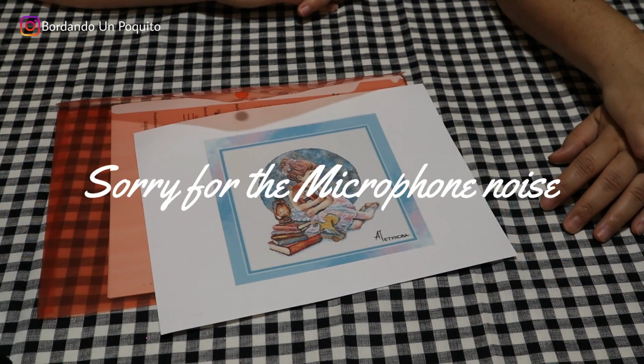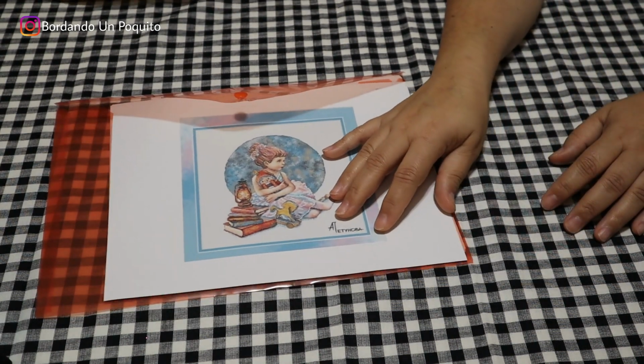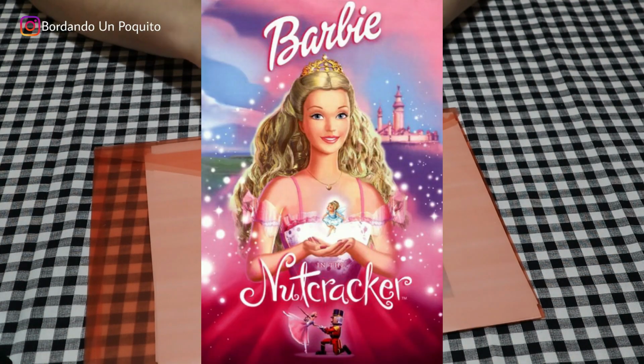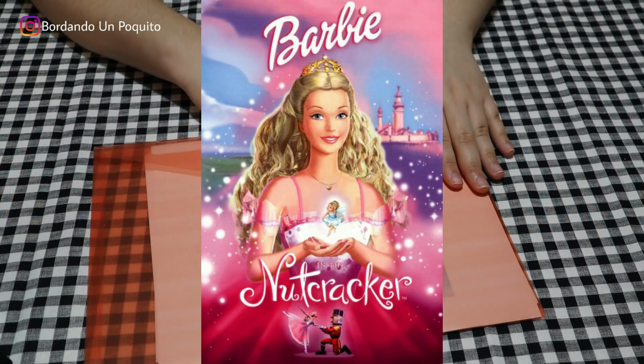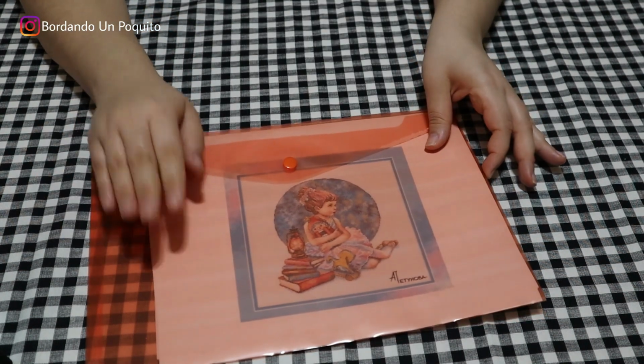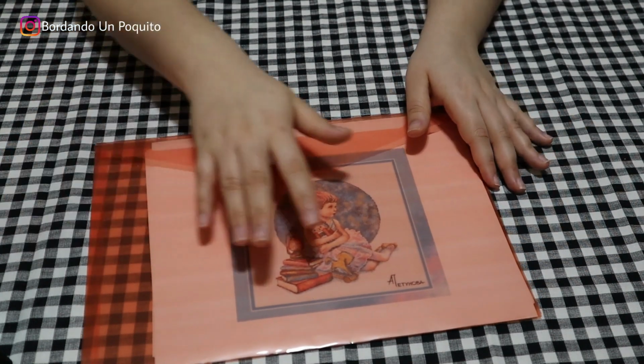And something that I really like about this pattern of the Nutcracker is that it reminds me of the first Barbie movie that ever came out, which was the Nutcracker. I don't know if maybe some of you saw it when you were little, or maybe one of you moms out there bought the movie for your daughters. And this actually brings me a lot of memories of that movie.